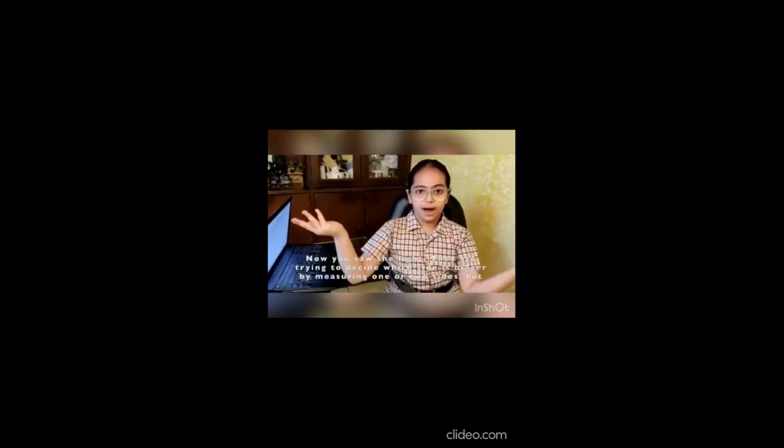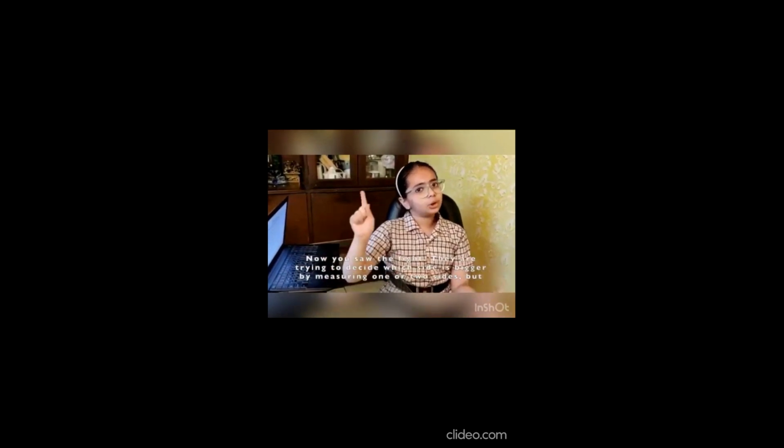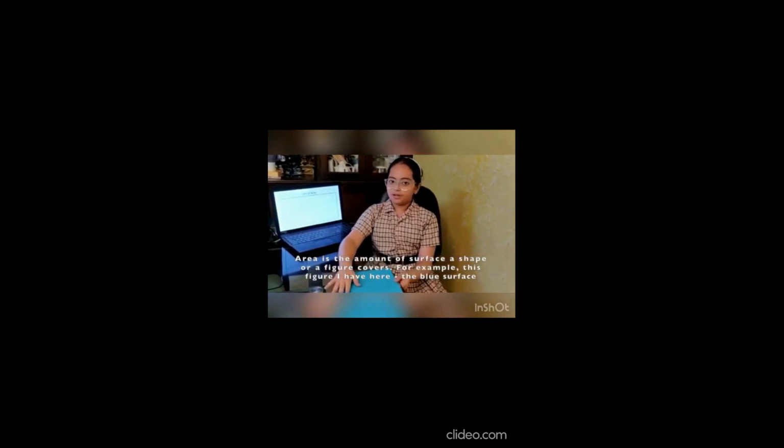Now you saw the fight. They are trying to decide which table is bigger by measuring one or two sides. But that's not gonna work. We have to use the concept of area. Area is the amount of surface a shape or a figure covers.